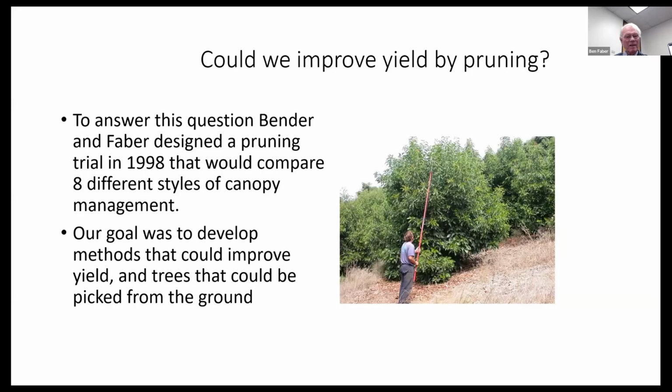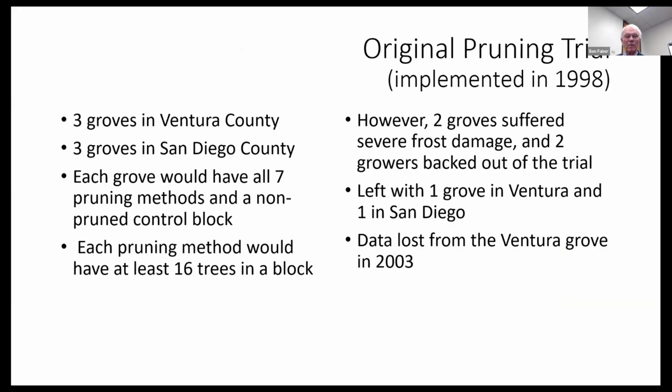We'd gotten these orchards to work on, and we had trouble finding orchards, but we were looking at what could be done to bring a tree down to a level that could be better managed, and we learned a lot in the process. So we set out with 3 orchards in Ventura County and 3 in San Diego.